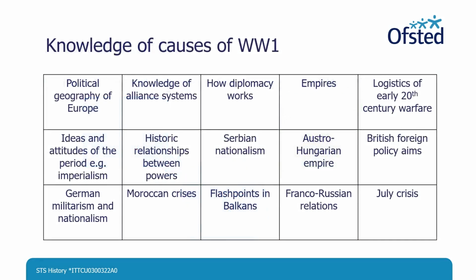Now, if we even start to try and identify some of the things that pupils need to know securely to be able to themselves analyse the causes of World War I, it becomes clear very quickly the range and the depth and the complexity of knowledge that pupils need.